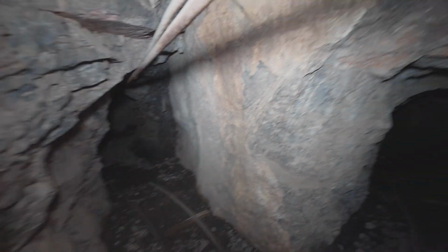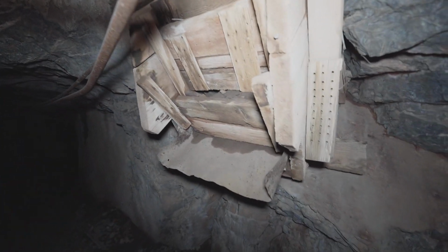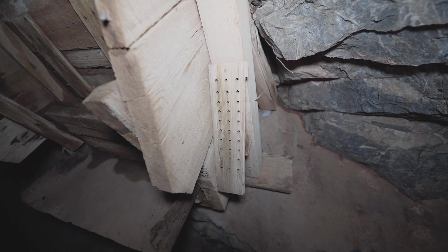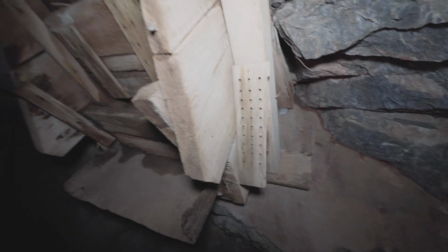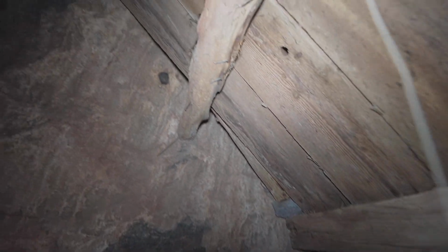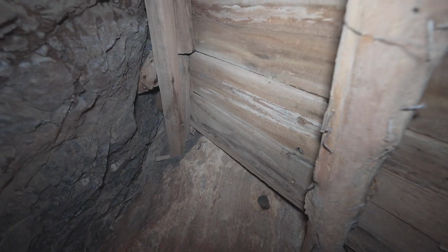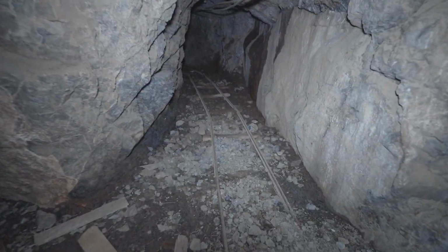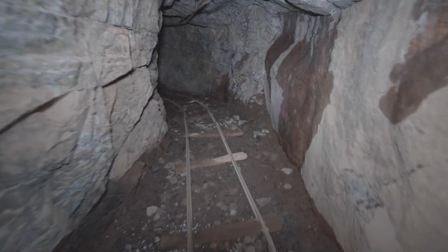Something off to the left. This is an ore chute, and it has the ore tally board on it. And then the ceiling above us is timbered for the chute. I'll stick to the right and check this way.